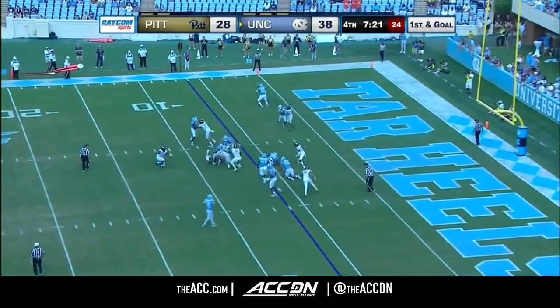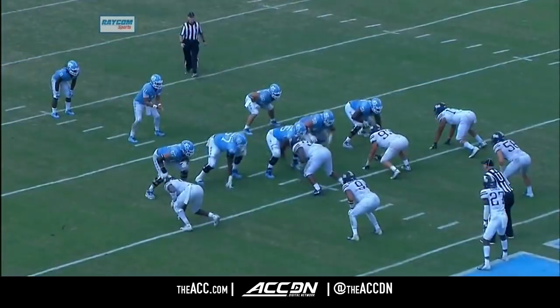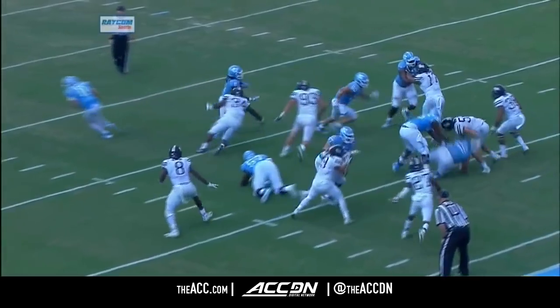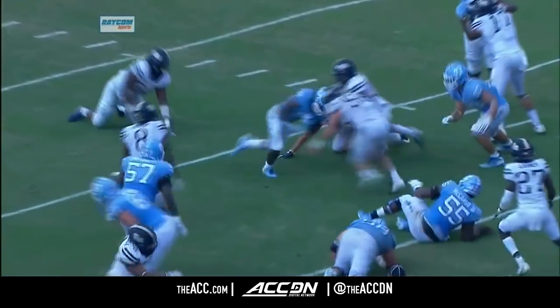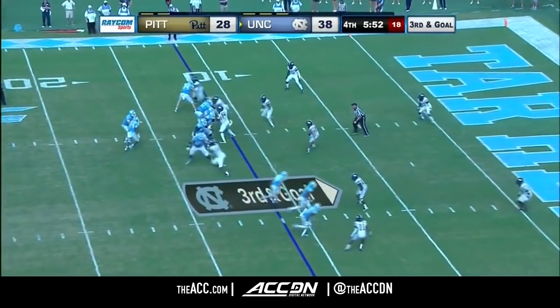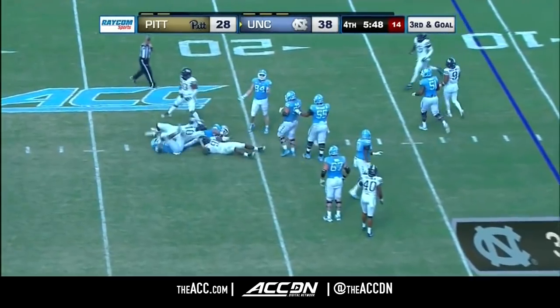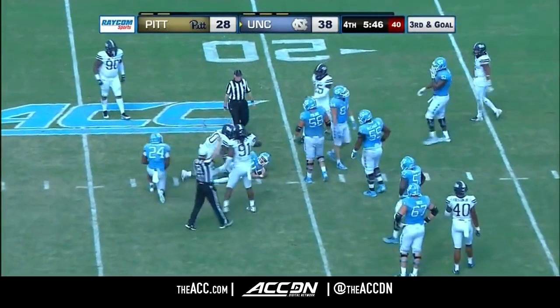Tar Heels working quickly to Carter. Stifled and stopped. On this play, something they needed right through the A-gap and slows Carter down and allows a host of Panthers scores here. From the 11, 3rd and goal. Elliott, and that pocket disintegrates in front of him.